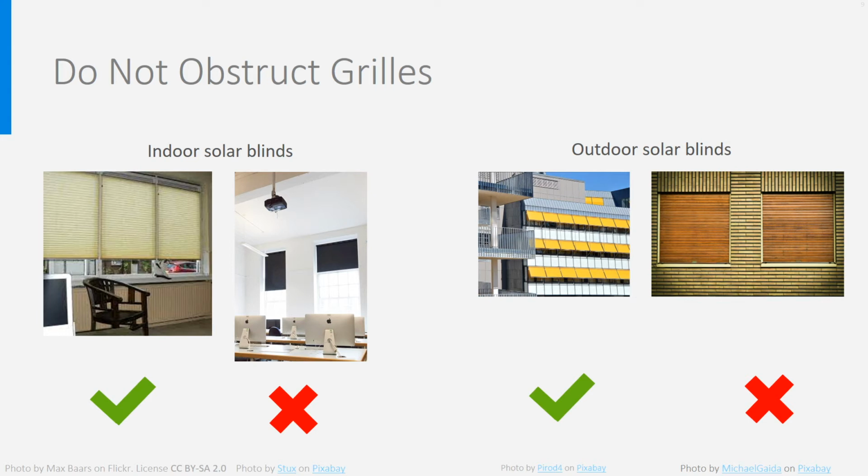On the right, you see configurations for outdoor blinds. The configuration in the third picture allows for air flowing between the blinds and the grills, while the configuration on the right is detrimental to the ventilation.